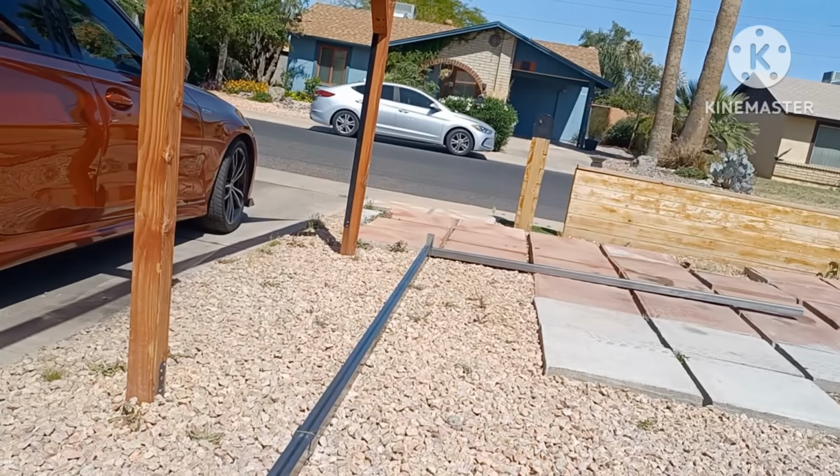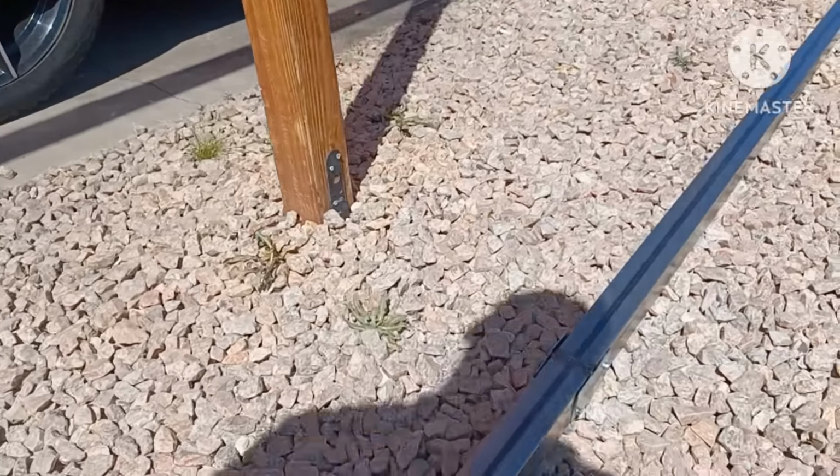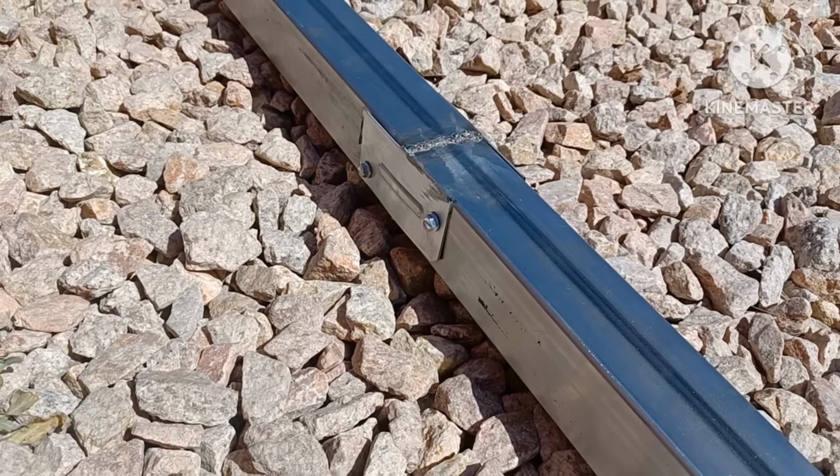And that's the other one sitting way down there. It's going to be 20 by 20. Because like I said, that's the welding I did last night. Whoops, let me get out of the shade. That's the welding I did last night. I put a couple of brackets on it just to hold it in place a little bit.